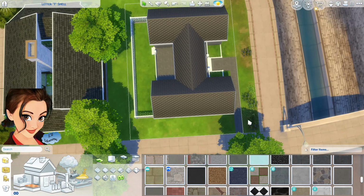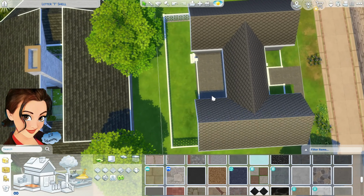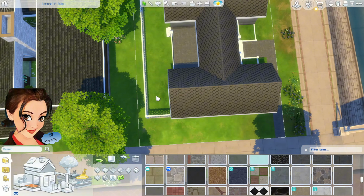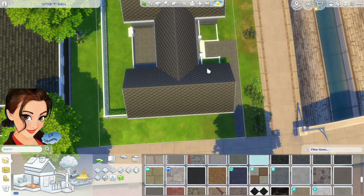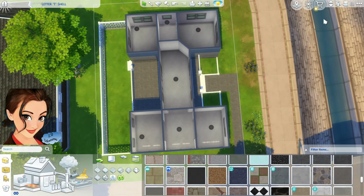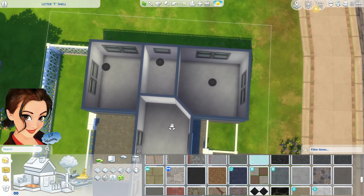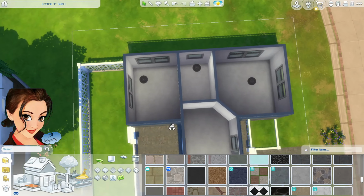So the outside is pretty well done. It's just a matter of doing a little bit of decor. I'll probably have some gardening back here, maybe a telescope, something like that. I'm not sure yet. And then we'll have some plants here in these little planter boxes up here. So let's go ahead. I'm going to work on this section of the house, and I will be right back to you.